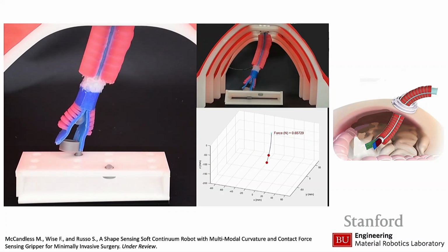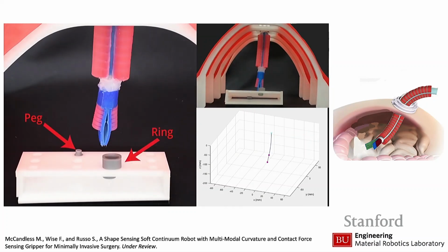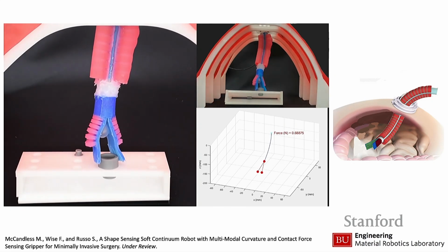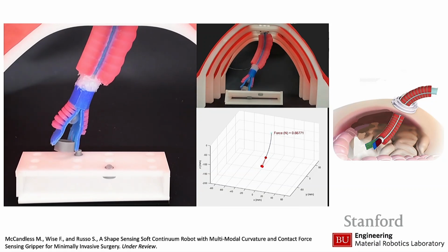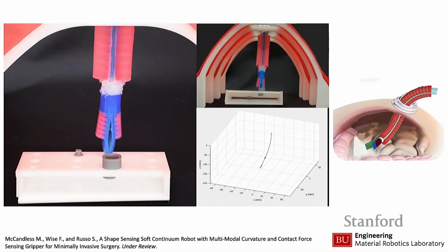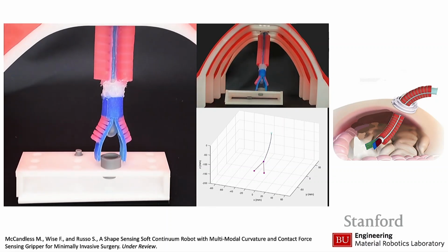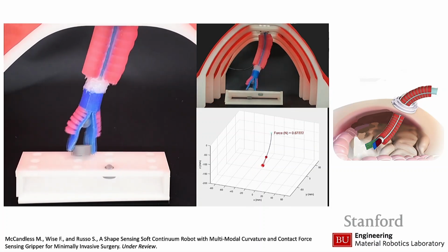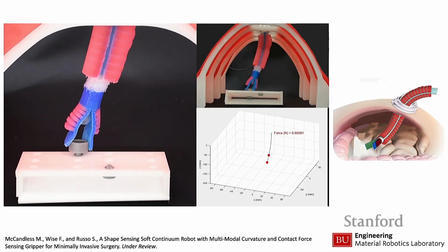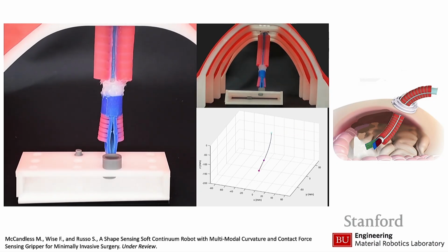And recently we've been not only capable of tracking the shape of the gripper and the robot and returning information about whether or not there has been contact, but we are also able to track and sense how much force we are applying onto the object, which is crucial in applications, again, like minimal invasive surgery, but you could think of any other type of application like environmental exploration, any type of really application in robotics where you would benefit from having a really snake-like robot and to manipulate the environment and grasp objects and so on.